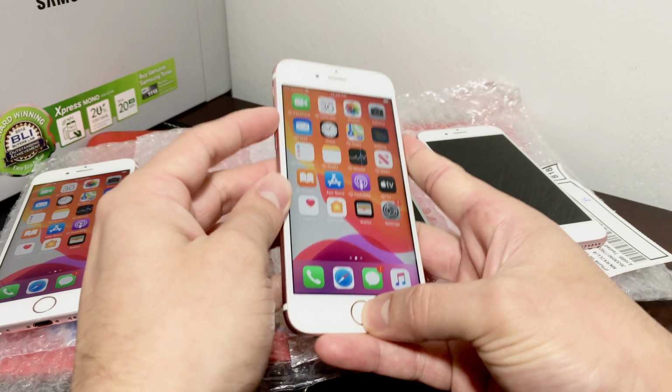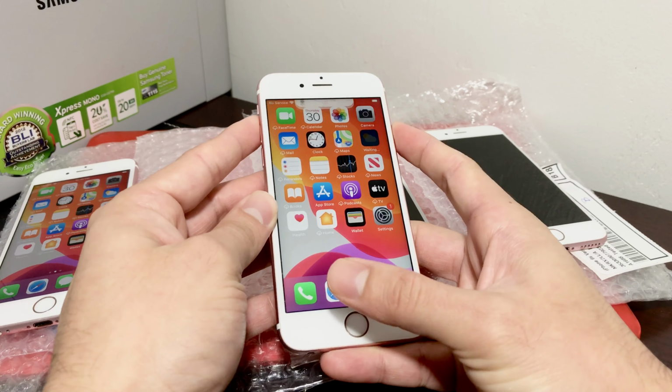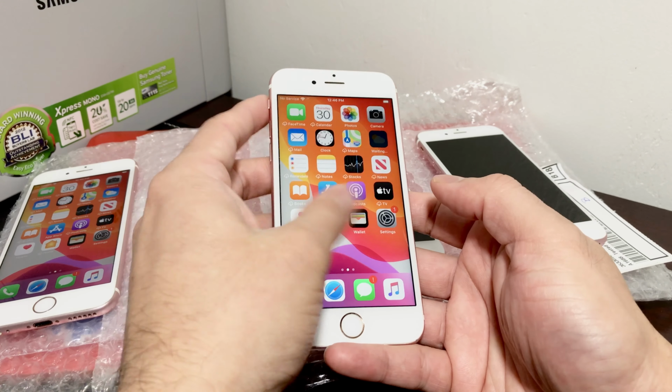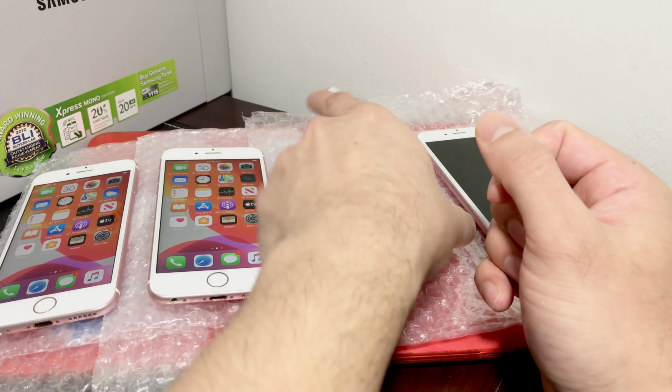Let's take a look at the volume buttons. Checks out fine. The silent button, again, checks out fine. And then the power button and then the home button all look like they're perfectly fine, so I'm not too worried about it. Let's move on to the next one.